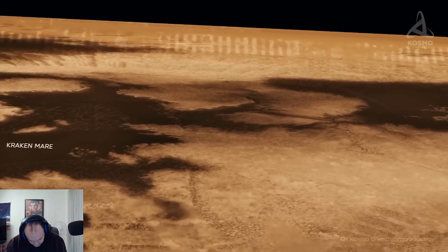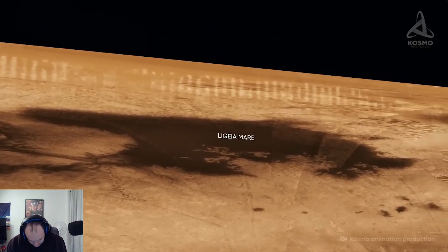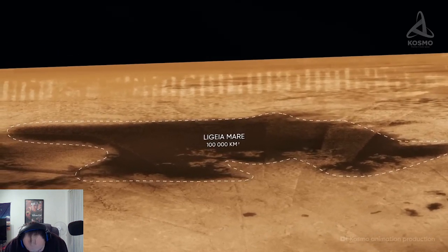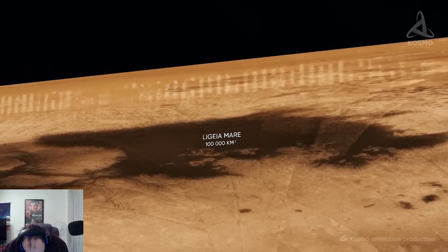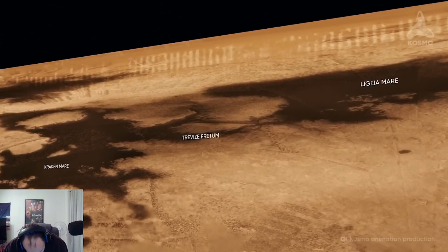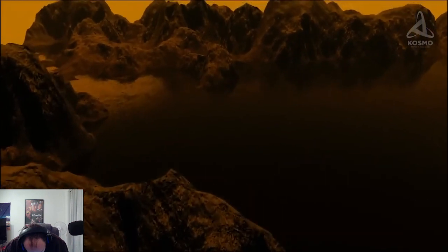Another large natural basin, the Ligeia Mare, is located slightly to the north, near Titan's pole. Its diameter reaches 500 kilometers, and its area is about 100,000 square kilometers, which is about 3 times larger than Lake Baikal. The seas are connected to each other by the narrow and long Treves Fretum, 173 kilometers long. Also in the subpolar region, there are many smaller lakes and lagoons filled with liquid methane.